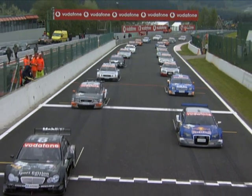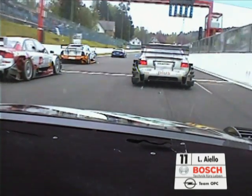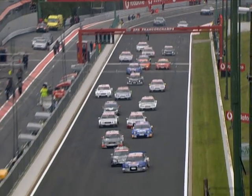Lights are red, lights go out. All heading for Lasseur's hairpin. It can all happen here.